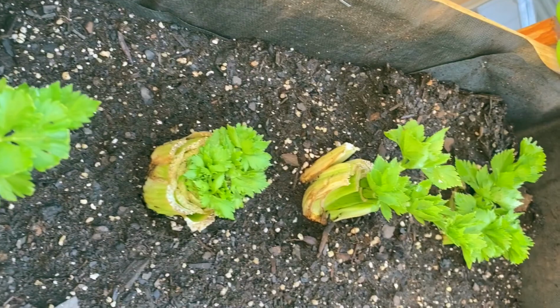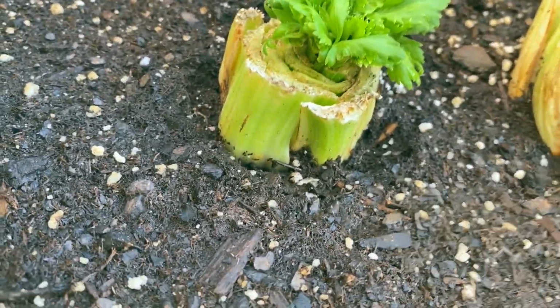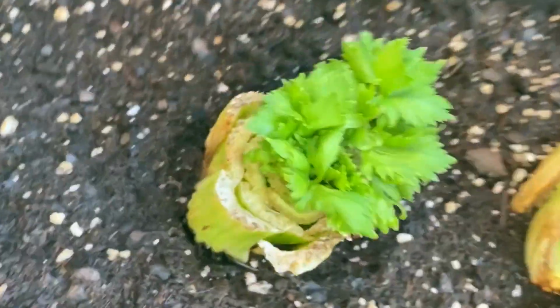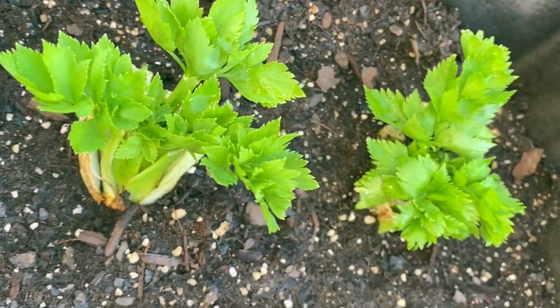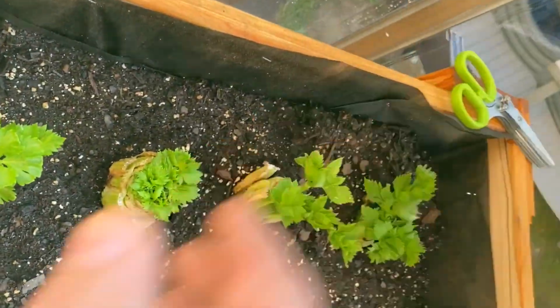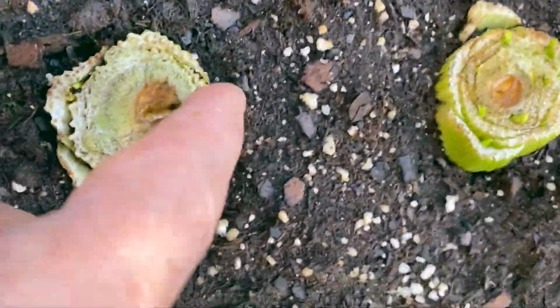Okay, so over here we have some celery. As you can see, I use the bottom pieces of the celery. I juice a lot, so I never throw away these ends of the celery, and you can grow them. This is only about 2 weeks' worth, and they get as high as about right here. They'll be ready to go. These are some that I just cut. As you can see, it's starting to grow slightly here at the bottom.